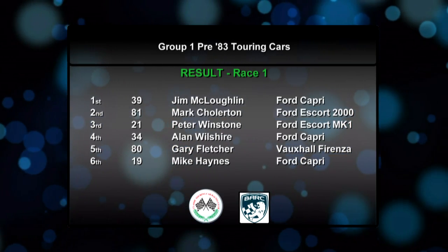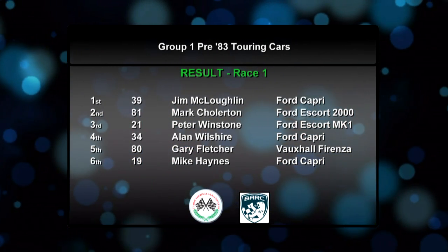It's going to be pole position though for race 2 for this man because the flag is out, and it's a victory for Jim McLaughlin. Mark Chalton 2nd, Peter Winston completing the podium.